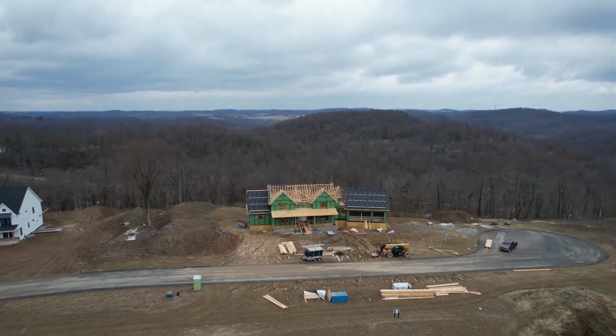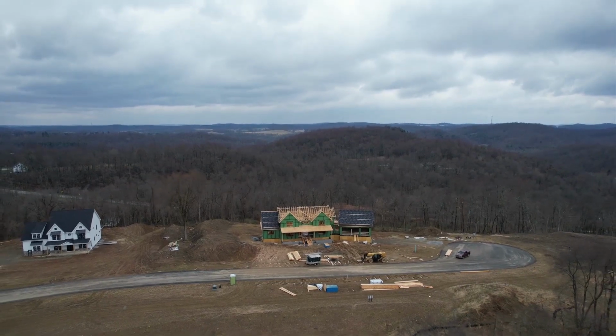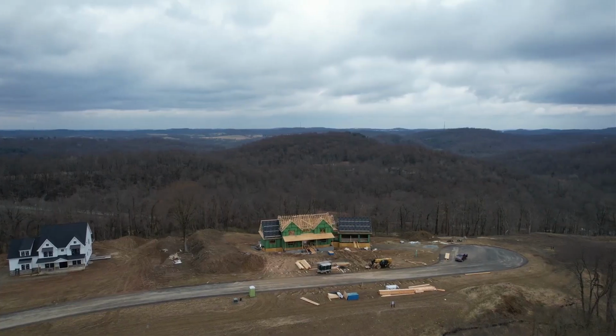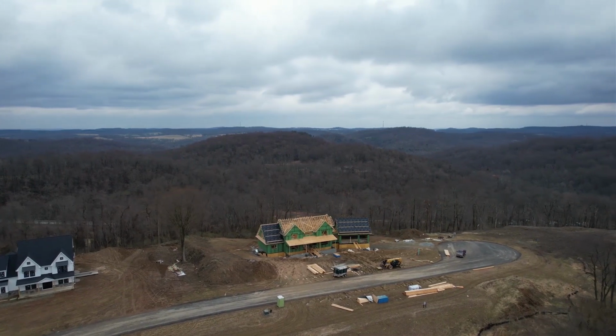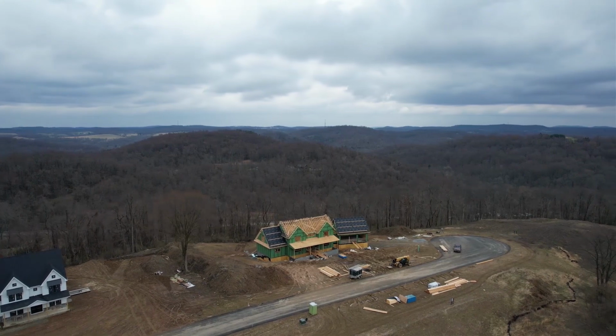So what would have been a $1 million or $1.2 million home 3 years ago is now a $2 million home. I'm even seeing that on my more modest builds, where a 2,500 square foot home with vinyl siding is now a $500,000 home. And this is going to have a Hardie board exterior. It's going to be a more premium finish material.